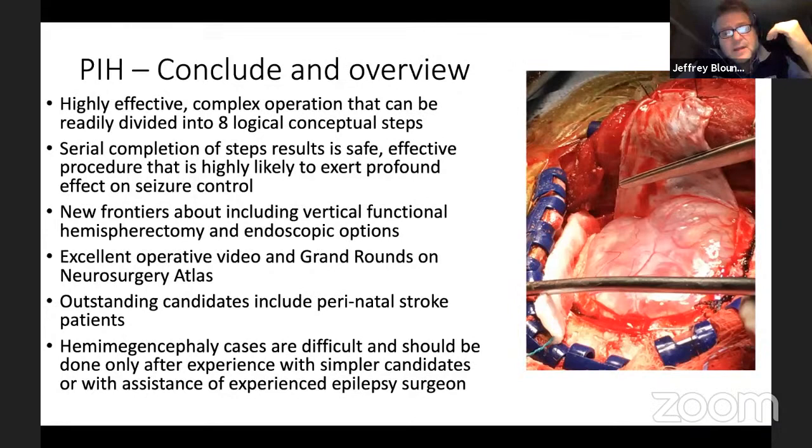There are other candidates. Hemimegalencephaly cases and holohemispheric cortical dysplasias can be done, but they are an order of magnitude more difficult. And I would simply suggest that one gain significant experience and confidence doing the operation in some children with perinatal strokes and infantile hemiplegia before taking on these more difficult cases.